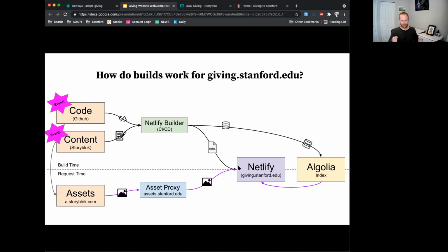When one of those two things changes, somebody publishes content on Storyblok or somebody pushes new code to GitHub, an event is fired. That then triggers Netlify to spin up a builder. It will spin up on its own, outside of the production website, an environment that will pull in the code, build the site, tell Gatsby to pull the content from Storyblok, generate all the HTML and CSS and files, but also do other tasks like create a sitemap XML, publish that, and publish an index to Algolia's API. It can run other things.